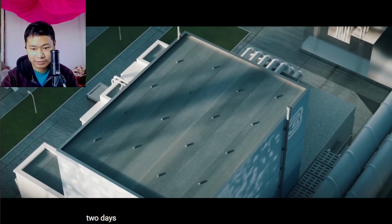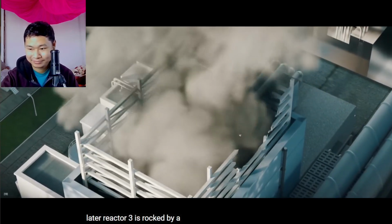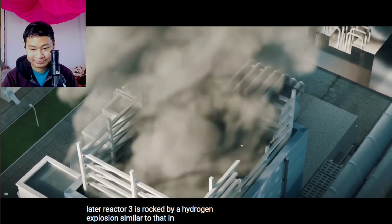2 days later, Reactor 3 is rocked by a hydrogen explosion similar to that in Unit 1.